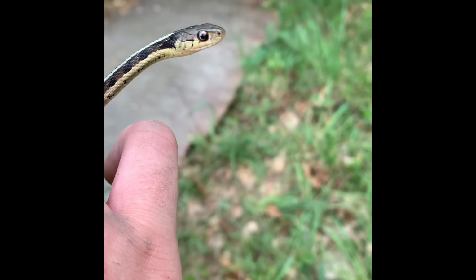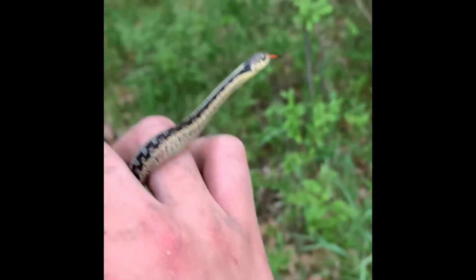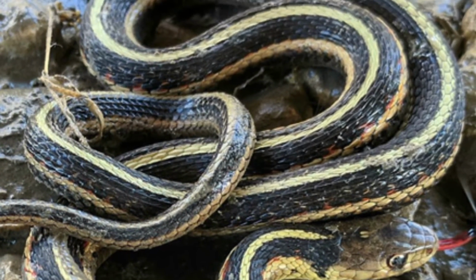This right here is a garter snake. You can notice them by the lines on their back and their coloring. You will find them in this type of area right here, open field, just like the milk snake. But this is a very small one. Milk and garter snakes both eat small animals.